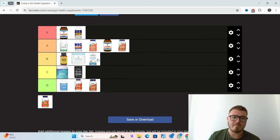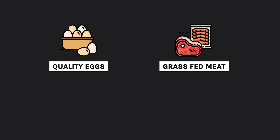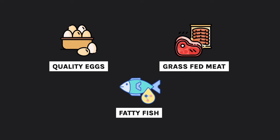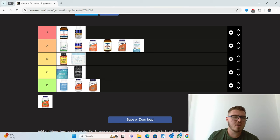I really think it should go in B tier, because you can get omega-3s from so many different things in your diet. You can get them from good quality eggs. You can get them from grass-fed meat. One of the best places to get them is from the fatty fish, so like the mackerel, the sardines. And I think these foods are actually really good, and I think that they're nice and they're quite accessible. So for that reason, I don't think I can put it up in A tier with that same logic. And look how crowded A tier is. Like, this is way too big. So let's stick it down here.